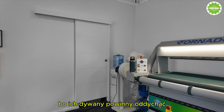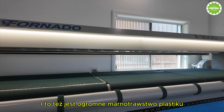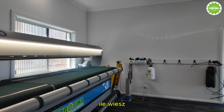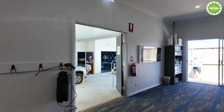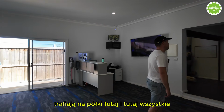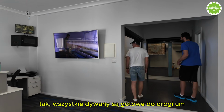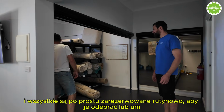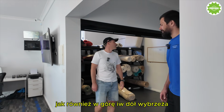Yeah, we believe that the rugs should breathe. Exactly. And it's a tremendous waste of plastic too if it's not needed. We try to limit how much plastic we use. Eco. Exactly. Once they're finished and we're happy with them, they go onto the shelves here, and this is where all the rugs are ready to go. We've got them all labelled and on separate shelves, and they're all booked in routinely to be picked up, or we do offer pick up and delivery as well up and down the coast.